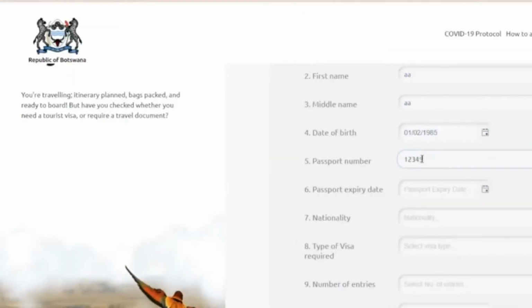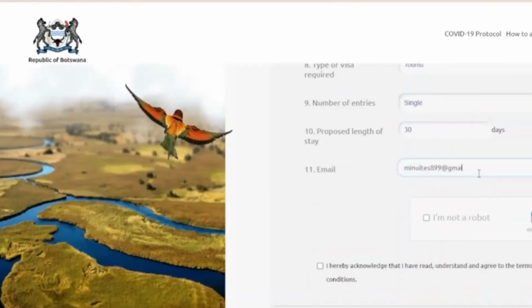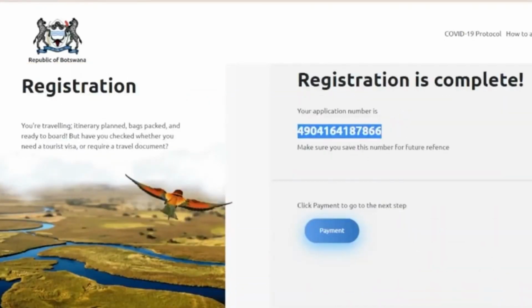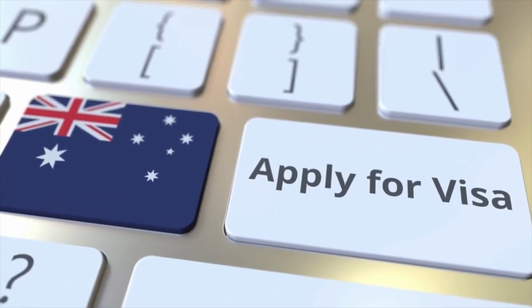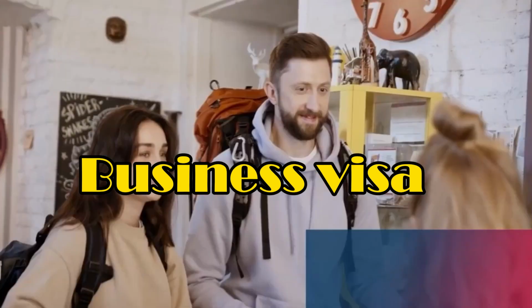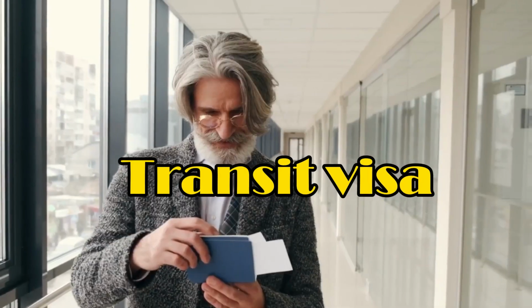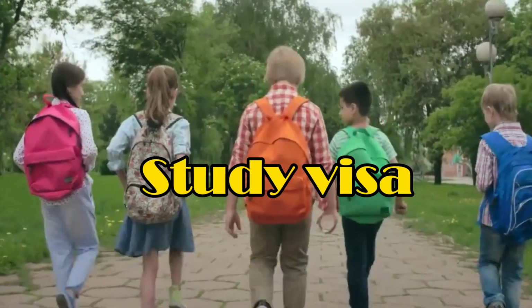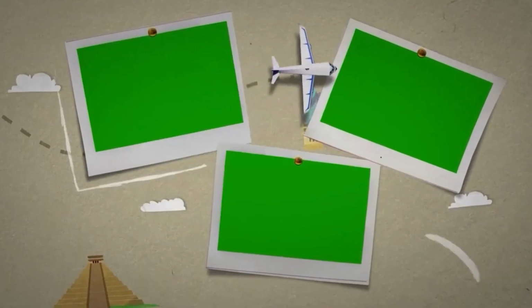You should note that before you book an appointment at the embassy or consulate of Botswana, you need to know the visa type you are applying for. We have business visa, visitors visa, investors visa, tourist visa, transit visa, employment visa, and study visa for students. Remember, each of these visas has its own requirements.